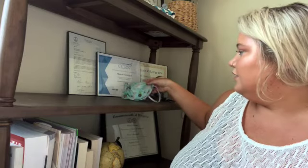So these guys mean a lot to me, and I'm really thankful that I kept them and I'm able to display them and look at them and really reflect on the incredibly hard time that I had as a healthcare worker, especially as to the patients that we took care of. So these are very special to me.